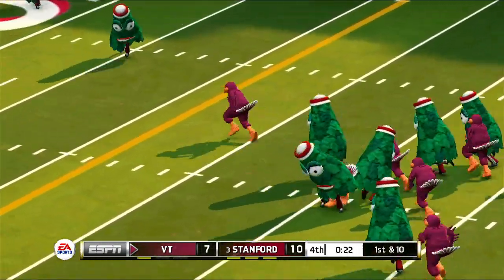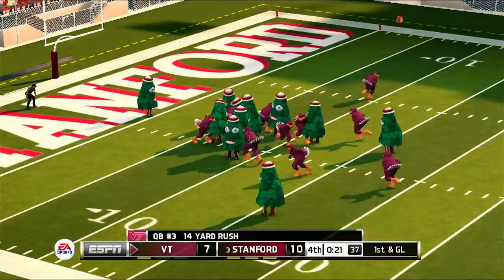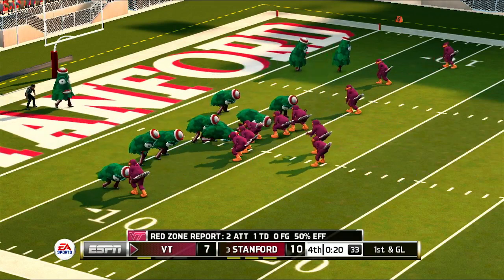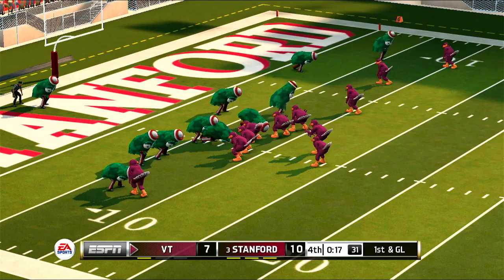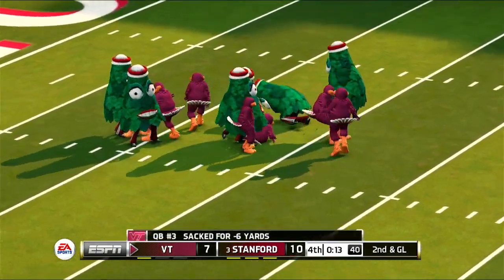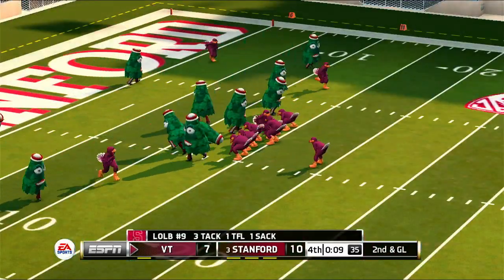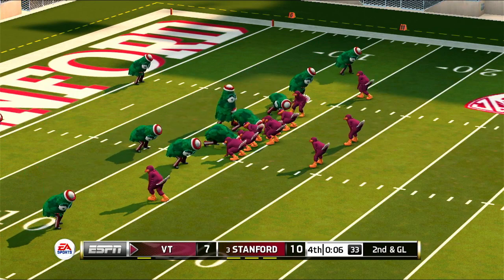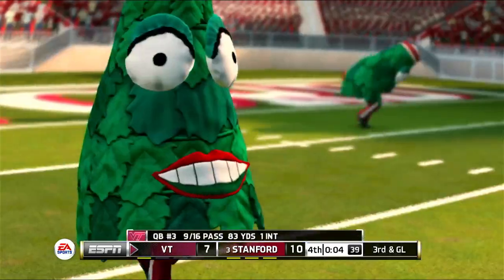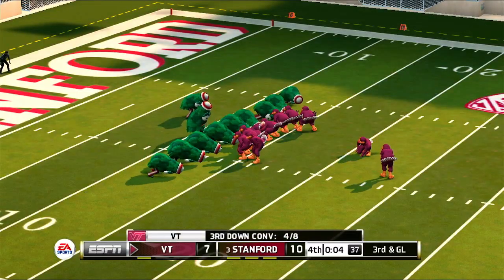He's going to try and scramble. Inside the 10. Tries to scramble, but he's sacked. Spikes the ball. That makes it third and goal. Here's the 11th play of the drive.